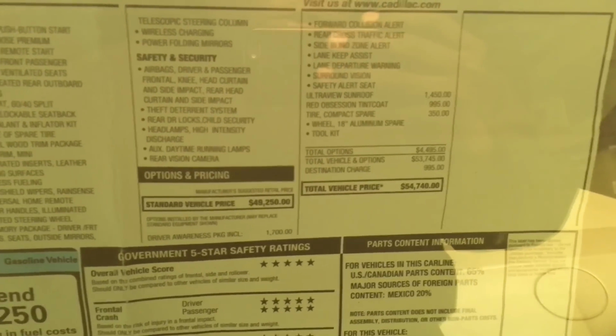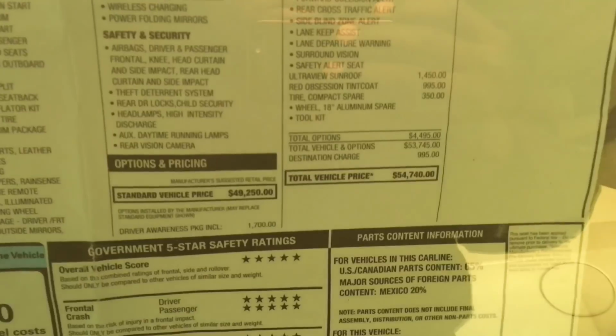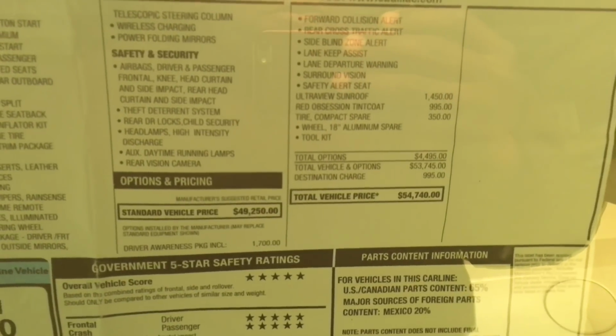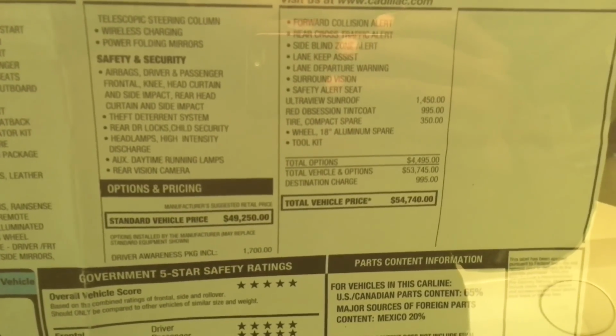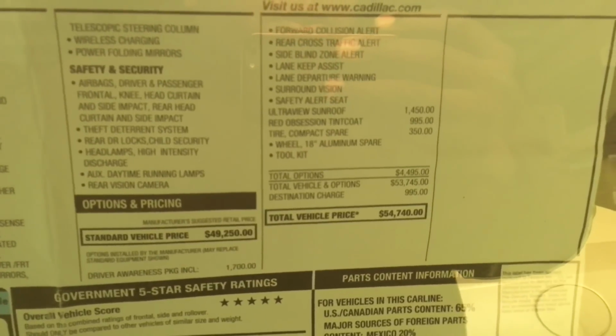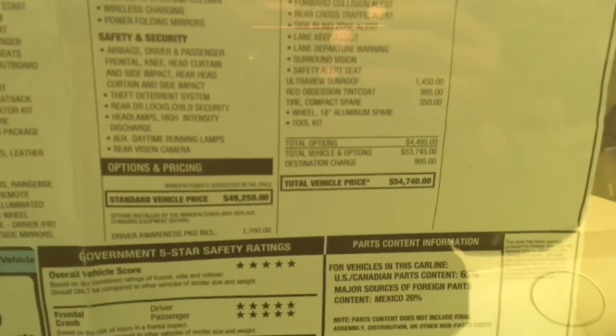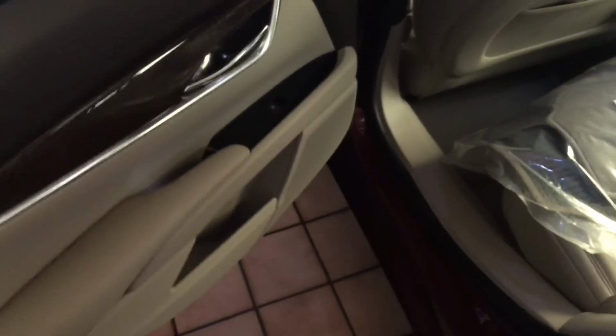It says the total vehicle price is $54,740. The total options were about $4,495. The total vehicle options was $53,745, and then the total price a little under $55,000. So inside, pretty much exactly what you expect.